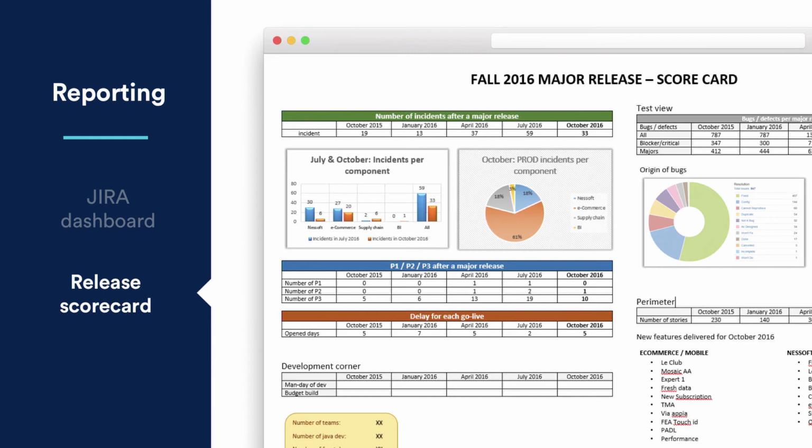Typically, these figures are used by us during our release retrospective. The goal is to take action on identified problems. With this, for example, we were able to detect a quality issue in the data we are using during our testing campaign, by comparing the increasing number of false positive bugs that were raised during the stabilization phase.